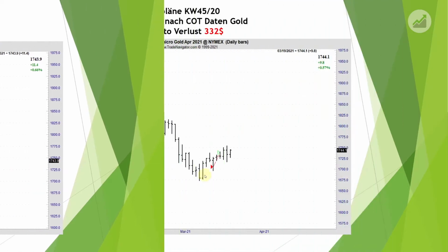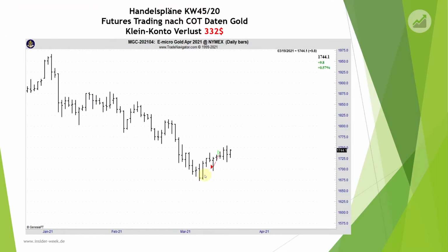$3,280. We've conducted the same trade on our small account with a micro contract, and micro gold contracts are liquid enough for us and thus very well tradable, thus well suited for small accounts.